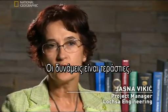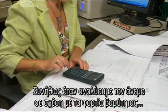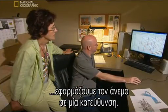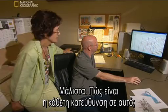The forces are huge, and we had to apply it in all 3 directions. Usually, when we analyze the wind, in addition to gravity loads, then we applied wind just one direction. I see. How about the perpendicular direction to that one?